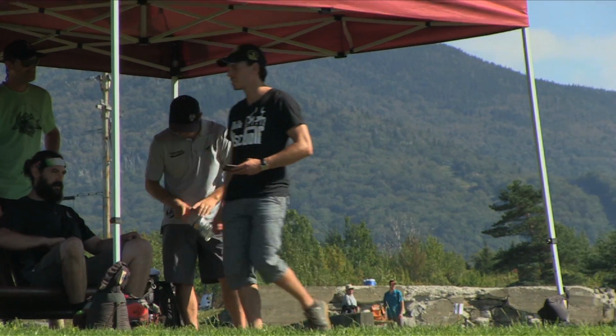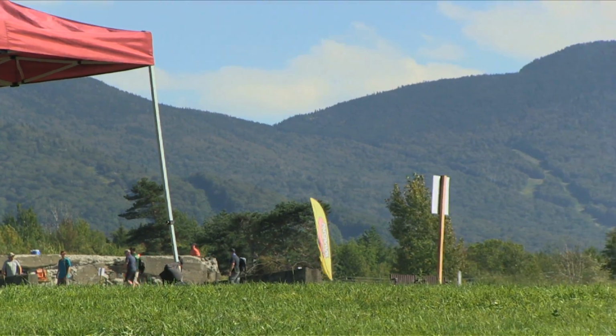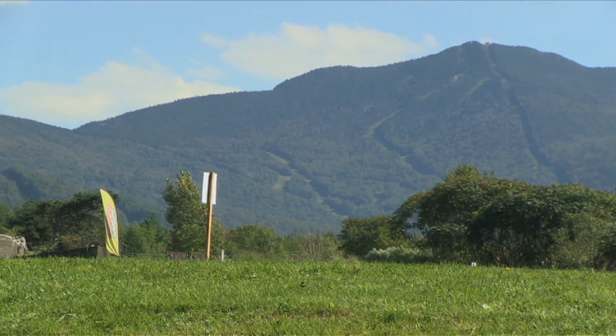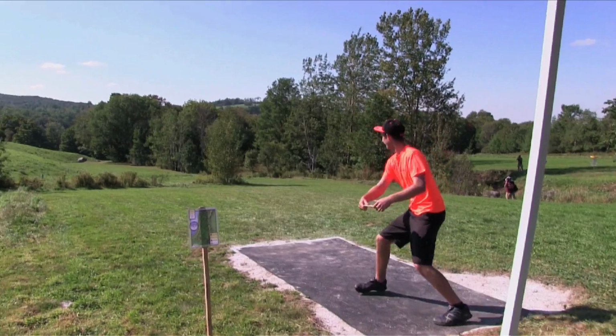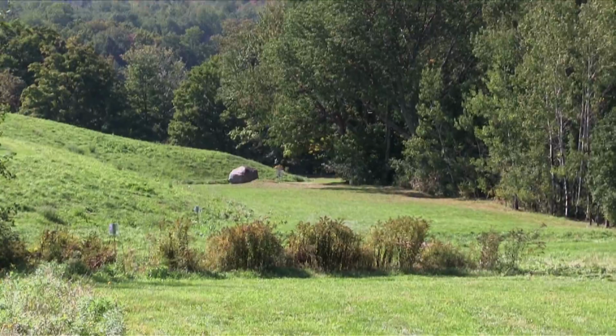It's 450 feet down this hill, definitely reachable, but you can't let your disc go left or right. You've got to control it all the way until it's finished. You can see the beautiful Madonna Mountain of Smugglers Notch Resort, and here's Rick teeing off, and the basket's just to the right of that big rock down there.